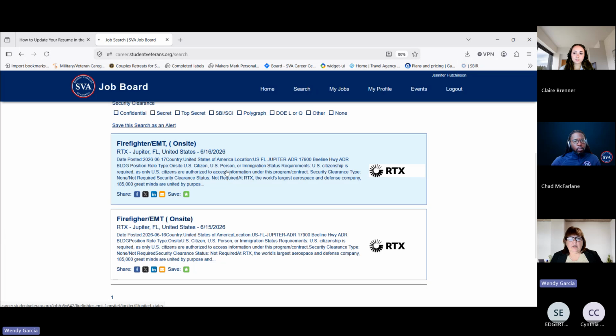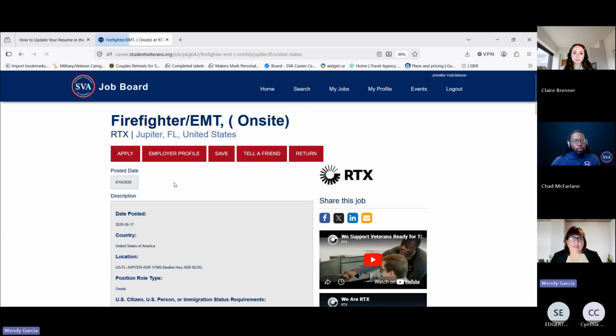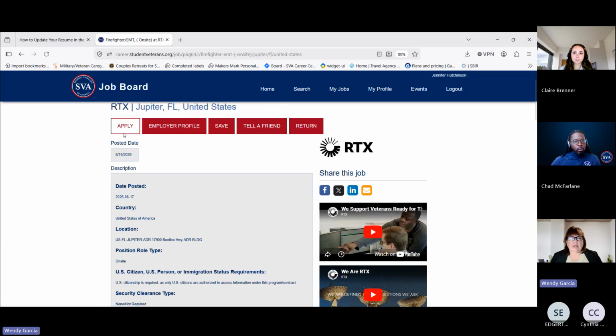If I click on the job here, I can now see the details. I can click to apply. I can look at the employer profile, which gives information about the employer. I can save this job if I want to come back and look at it. I can click on tell a friend and forward this job to somebody else I know, or I could return back to the main search menu.